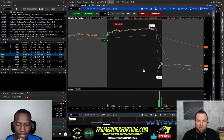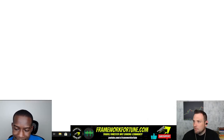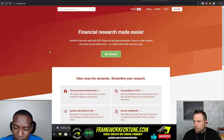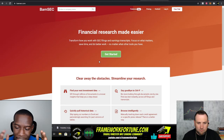Where can you find those shelf registrations, Al? I use a site called BAMSEC.com, and you type in your ticker name and see if it has any shelf registrations. There are two different types of shelf registrations you'll see on there. You'll see regular shelf registrations, which usually have a 2-year window for them to be enacted.